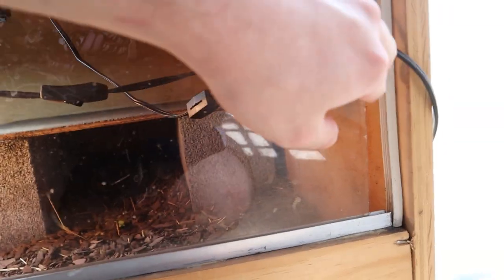Not even that, but you want to be well aware of where you access their enclosures, because most likely that's going to be some sort of sliding glass or opening glass. And if that alone is on their level, then that can spell some problems for you.